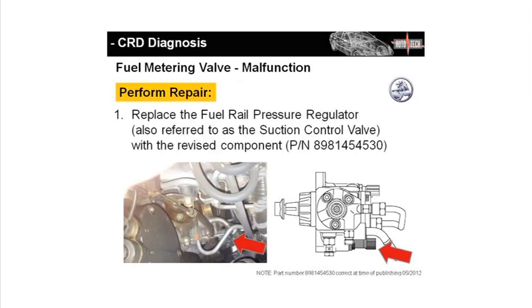In this car, the regulator can be replaced without removing the high-pressure fuel pump from the engine. A revised part has been designed to fix this problem. You'll find the part number on page 40 of your book. However, you should always check with the supplier that the part number is correct.